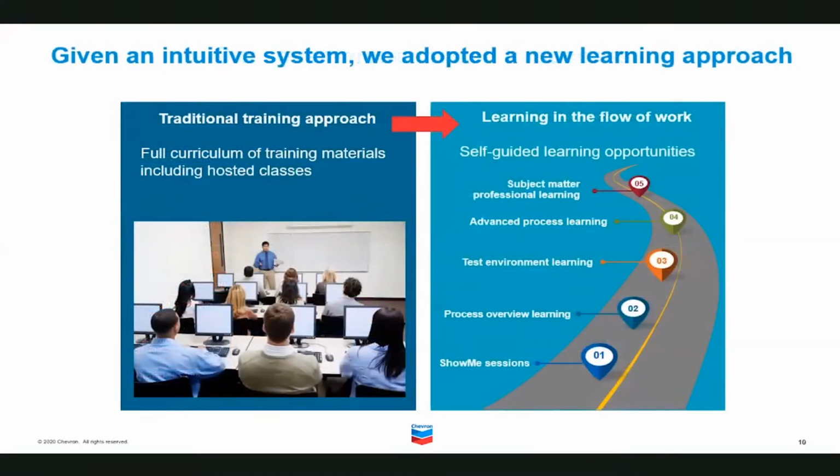On the learning approach, I did say we wanted to take a very different approach, and what we think was a much cheaper approach for us, but we also think was very effective.